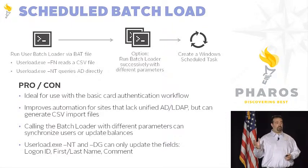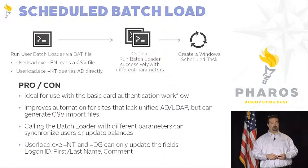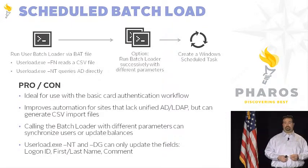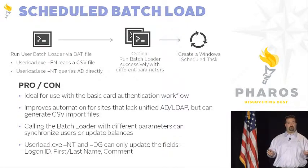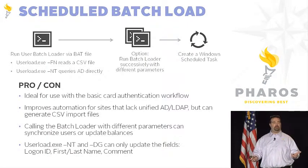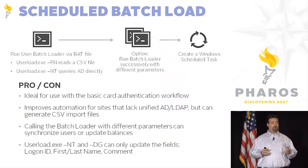So maybe one cycle brings in the new users, one cycle updates the existing users. Then the last cycle comes through and resets their balances. So it's a twist on the basic card authentication, where we're pre-populating, but it's a little happy medium where there's not as much scripting work.